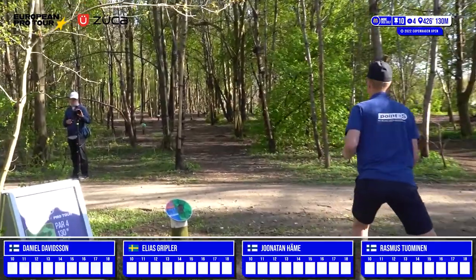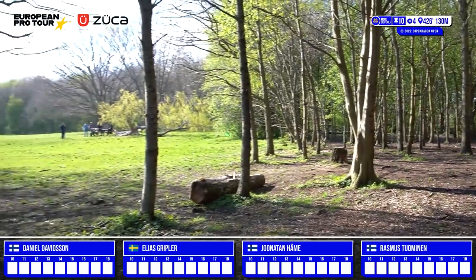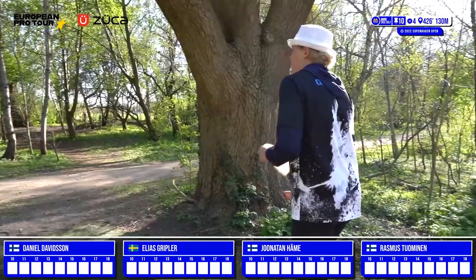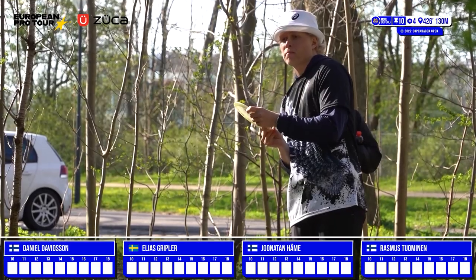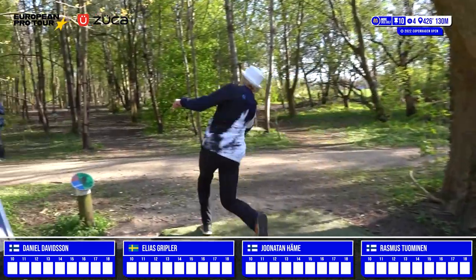Joonatan is opting for the forehand route. And this looks like a pretty decent shot. He got out pretty far. He's in the open. Not so bad. Exactly the option I was talking about: going through those trees on the right, just a bit shorter than the casual gap. Really nice shot from Joonatan.